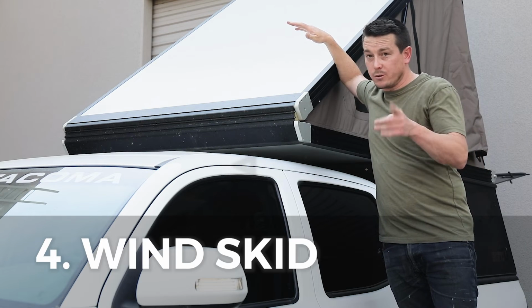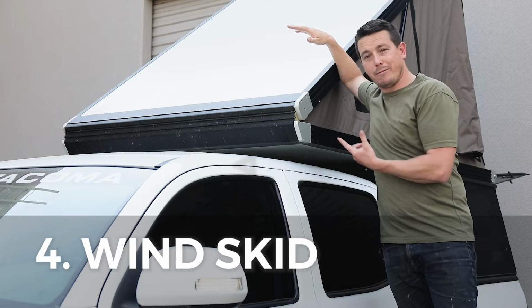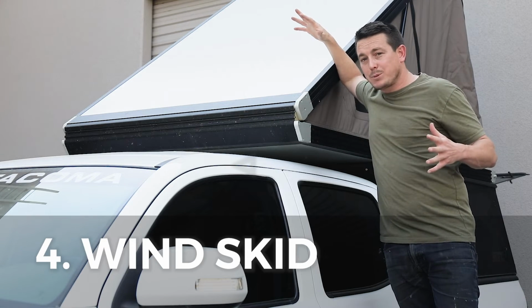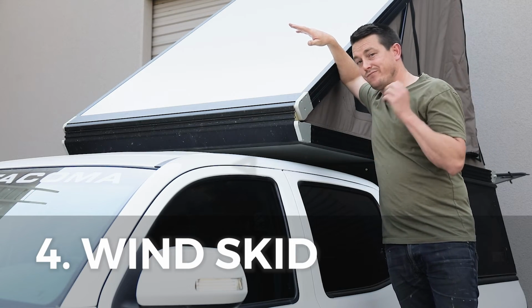If you don't have topo, do you overland? I don't think so. So maybe some topo, maybe some camo would be kind of cool. Maybe a fat Toyota decal right there. Anyway, it opens up the opportunity for a lot of options now that it's integrated into the design. So that's number four, no more wind skid, it's integrated.